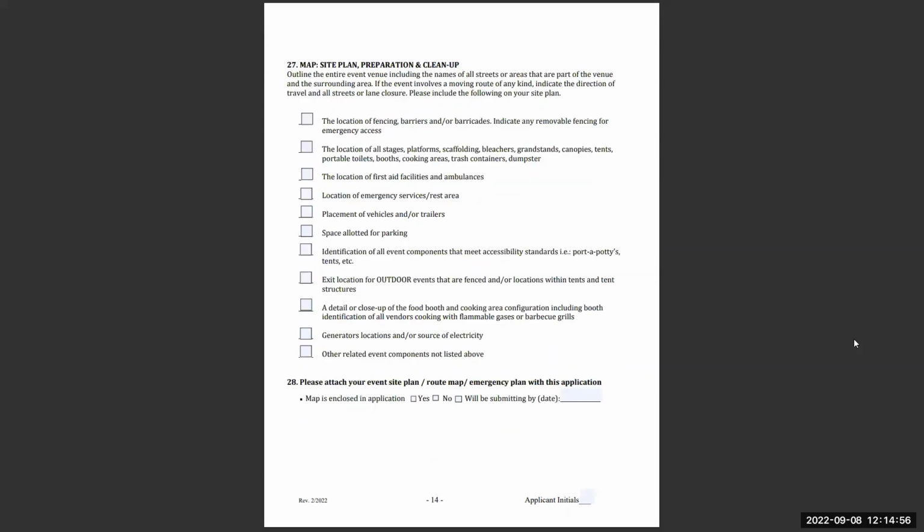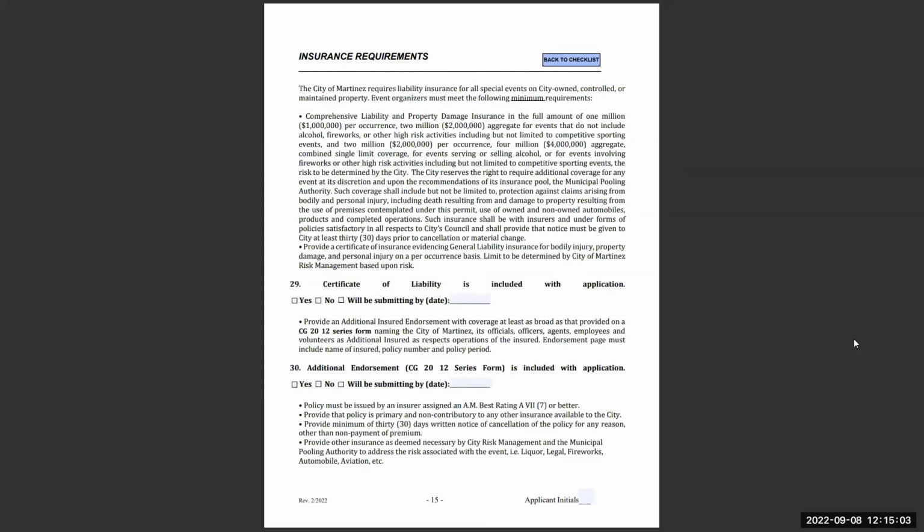Okay, and then again, a detailed list of what needs to be included in the map. That's right here. Insurance requirements, we do require insurance for every event permit application that comes through. So with events that do not have alcohol, the minimum insurance requirement is 2 million general aggregate, 1 million per occurrence, which is detailed right up here. With alcohol, it would be 4 million general aggregate, 2 million per occurrence.